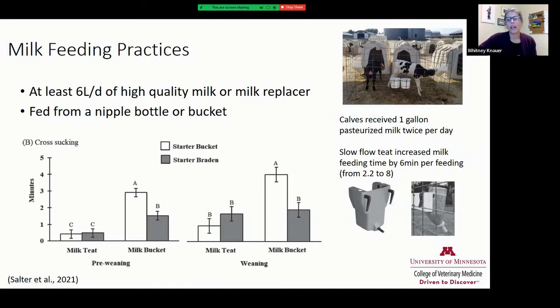But this provides the calf an opportunity to orally manipulate something else. And that something else is a nipple. They get some grain out of there. And so they looked at this compared to feeding milk in a bucket. And so they found a couple things. The first important thing here is that the slow flow teat increased milk feeding time.